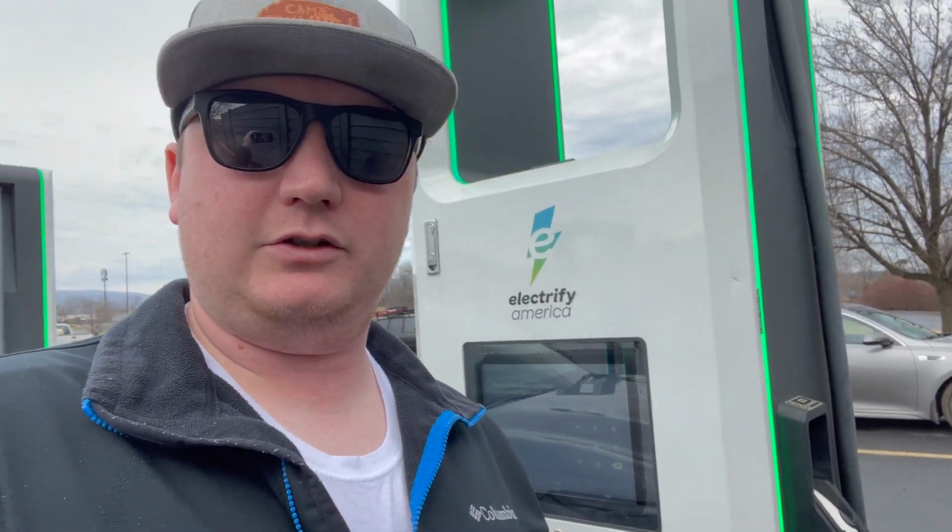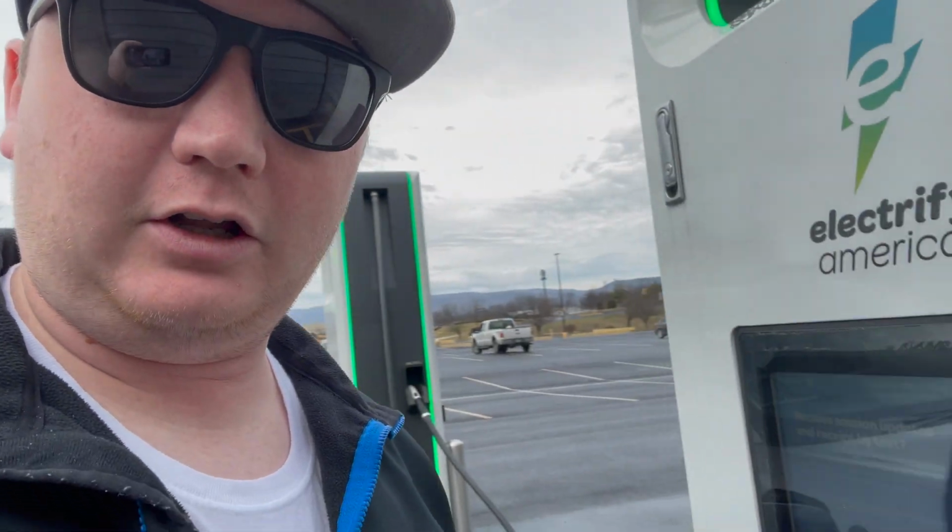All right, so second charging session here now. We are in Woodstock, Virginia at the Electrify America station here, and this is at the Walmart here. So there's 4 charging stations. Now each one does have 2 chargers on it there. You can have basically 2 cars set up, it looks like. And these are 350 kilowatt chargers, so super fast there. I set it all up here. Let me put my phone number in here now so it can text me a receipt when we're done.